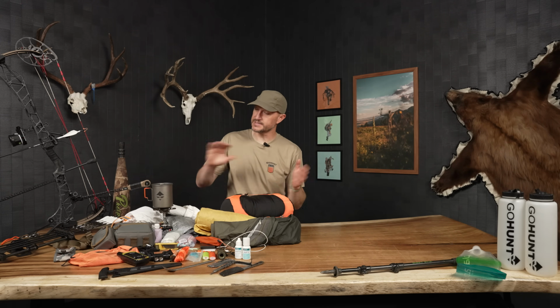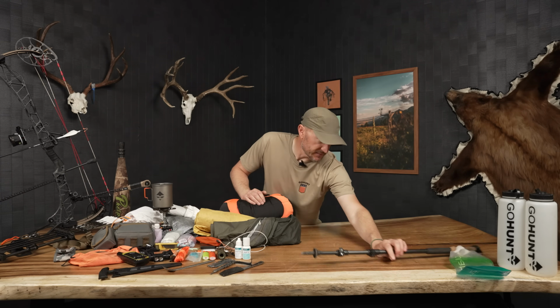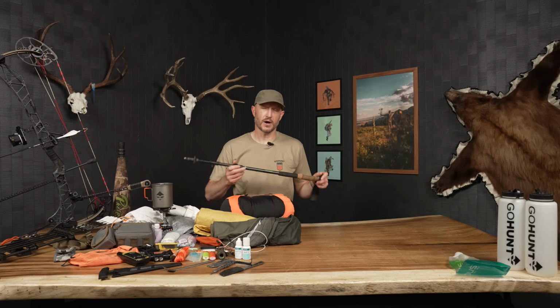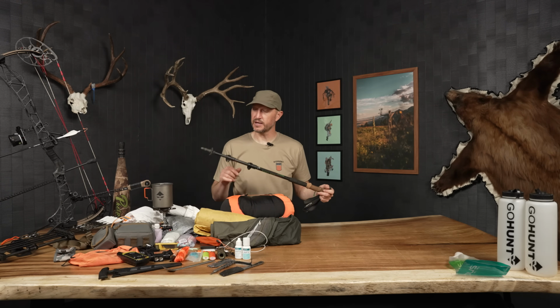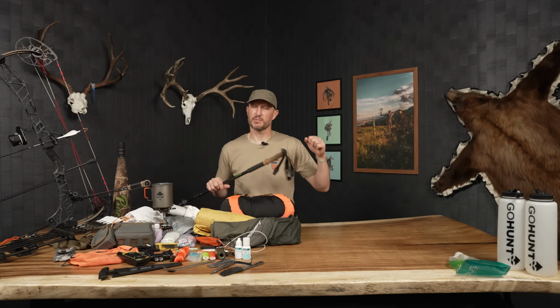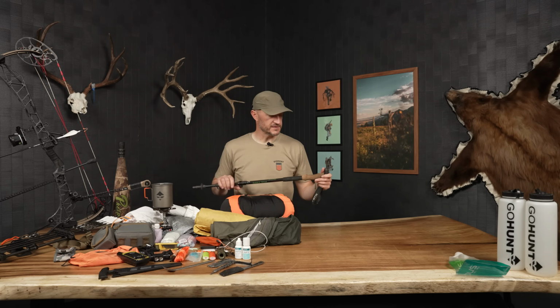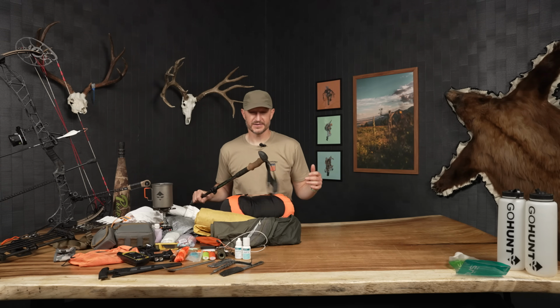Before I dive into the rest of this gear, I'll touch on hydration and a trekking pole. So I've got the Backcountry Elite, the Sissy Sticks. I don't know if they're calling them Sissy Sticks anymore, but essentially it's a carbon fiber trekking pole from Peaks. I only pack one. I usually am hiking around with that in my right hand, carrying my bow in my left hand. The reason I hike around a lot with a trekking pole is because it gives me a third point of contact with the ground. It saves me from falling off things or tipping over.